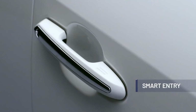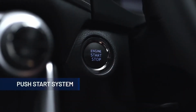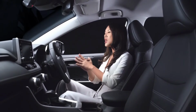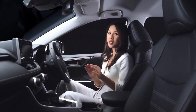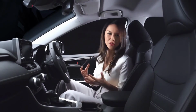With the smart entry and push start system, you just need to have the car key on you and press this button to open it. To start it up, you just need to press the start button while depressing the brake pedal. With the new platform, the interior designers took the opportunity to do a complete redesign on the interior cabin, with particular focus on practicality of space as well as to exude a premium SUV atmosphere.